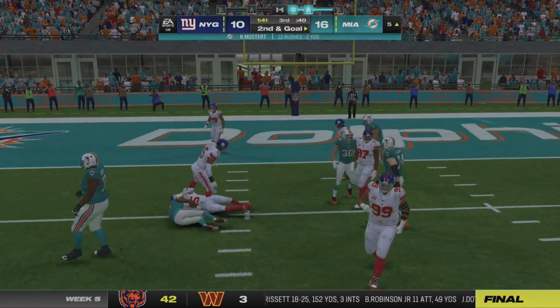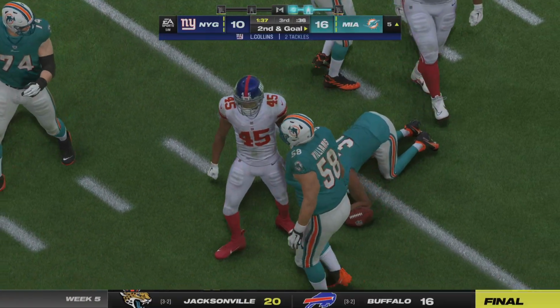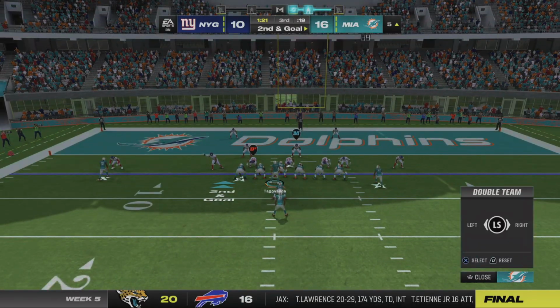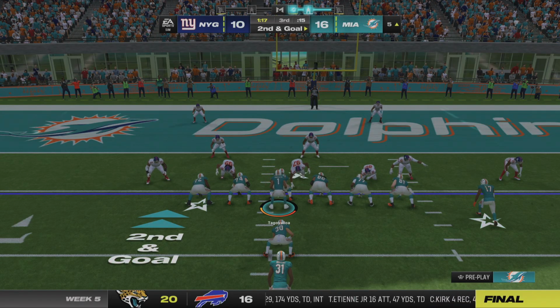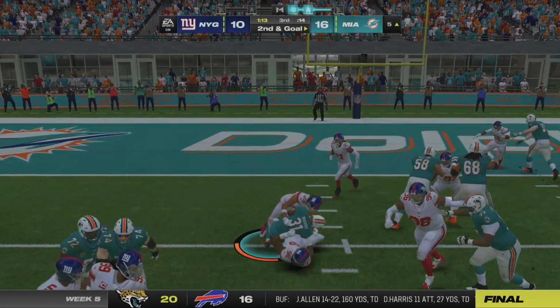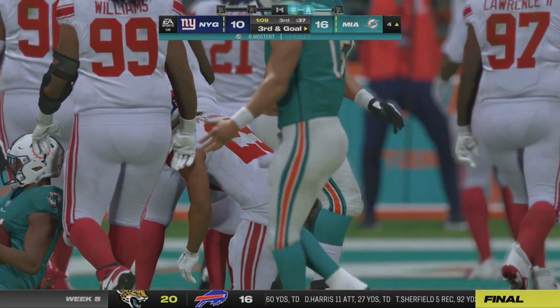Now Mostert, and he'll get this one back to the 5-yard line, but no further than that. No gain on the play that time, and it sets up 2nd and goal at the 5-yard line. Once again, it's Mostert. And he gets him a little bit closer. He takes it from the 6 inside the 5 to the 4.